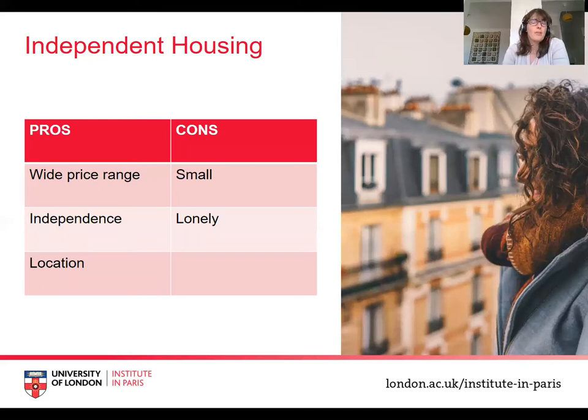So the advantage of independent housing is the wide price range, because you have, as I said, these very small chambres de bonne, which could be quite cheap, but you have bigger, nicer studio flats, which would be more expensive, obviously. But there's a good price range, so something for all kinds of budgets. You also have a good range of locations in all areas of Paris. And for people who like to be autonomous and independent and just have their own place and not have to share anything, it's a good option.